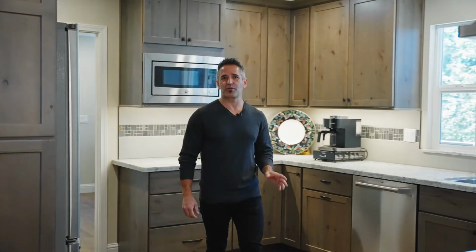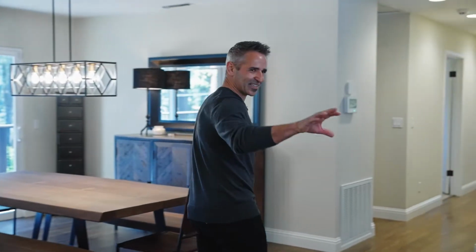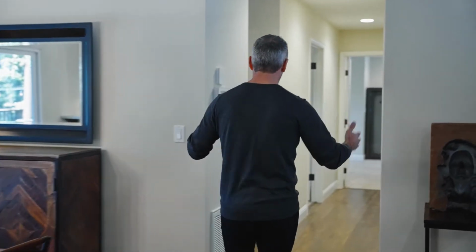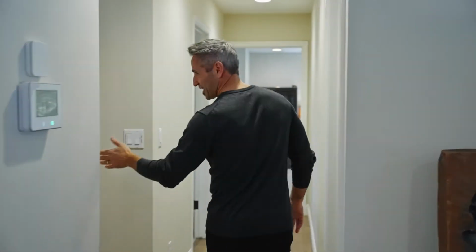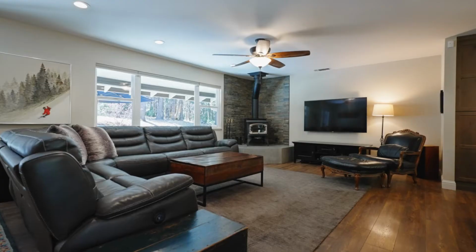We have 2,000 square feet, and it's laid out like this. On the left wing, you've got a full bath, laundry, garage. Great room in the middle with kitchen, dining, living room. And on the right wing, you've got full bath, guest bedrooms, and the master.